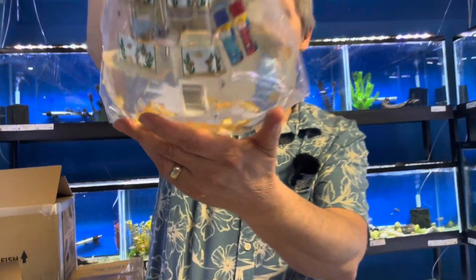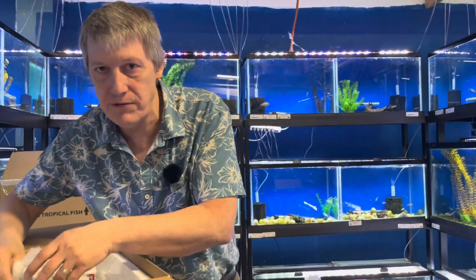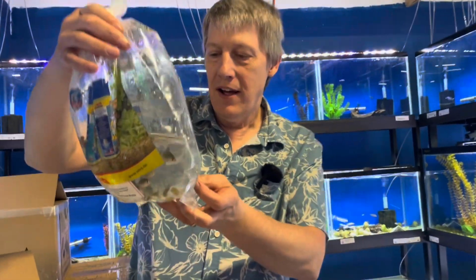Next up we have more barbs. These are the gold barbs. See, sometimes I just get off on these nerdy tangents about why fish are fish, because that's what I do. More barbs. These are green tiger barbs.